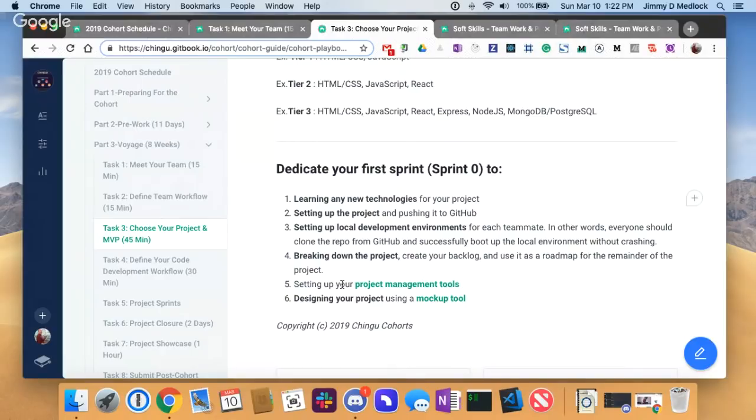The other thing, or the last thing in Sprint Zero, is you'll probably want to come up with some kind of mock-up of at least at a high level, what are the main screens or pages in your app, and what's the purpose of those pages, and how do they interact with one another? What's the flow? Again, I've seen people use Adobe XD really successfully.